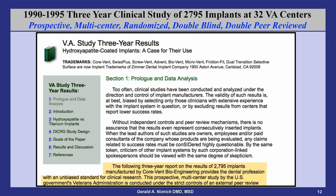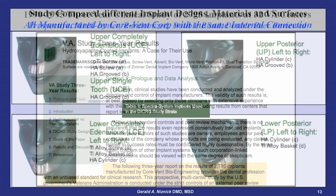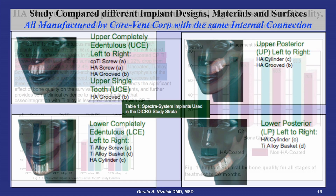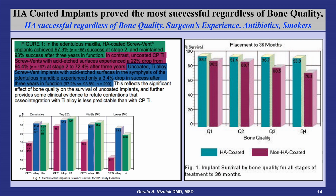This 3-year follow-up article in the JOMS reported on the results of HA-coated implants used in the study compared to the acid-etched, non-coated implants. The study compares the Spectra system's different implant designs, materials, and surfaces in different qualities of bone found at different locations in the mouth. What we learned was that HA coating enhances success regardless of the bone quality, the surgeon's experience, antibiotic therapy, or whether the patients were smokers. HA-coated implants were 98% successful across the board.